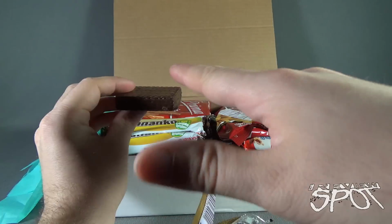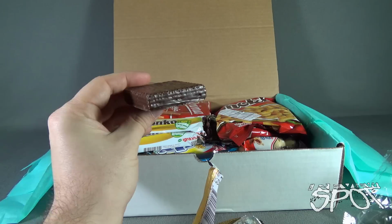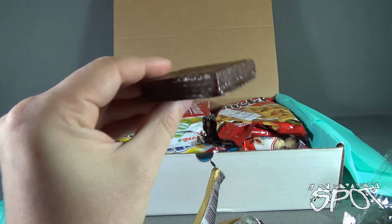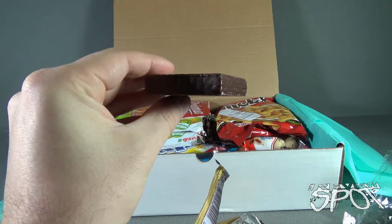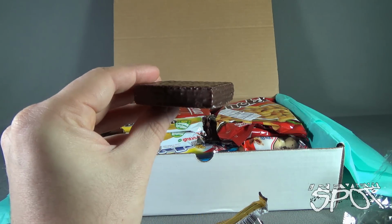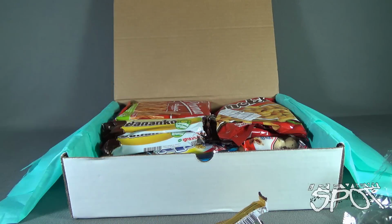Wafer cookies, again, could be hit or miss. I love Coffee Crisp, but some of the other ones just generally are wafer, and it's got something on the inside. In this case, looks like it's all dark chocolate. Dark chocolate, I don't know. Anyways, let's give it a try. We'll find out what it tastes like.